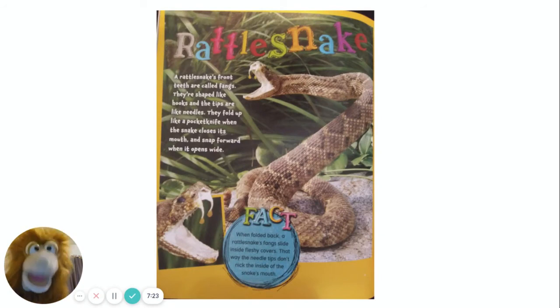Rattlesnake's front teeth are called fangs. They're shaped like hooks and their tips are like needles.